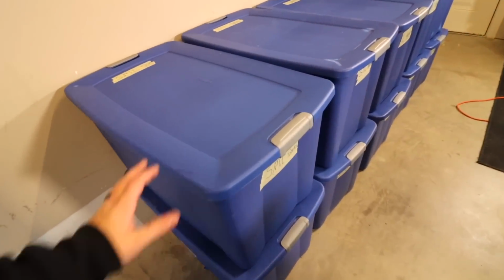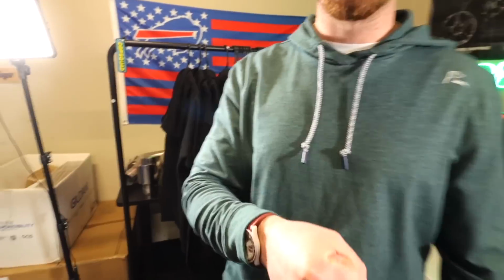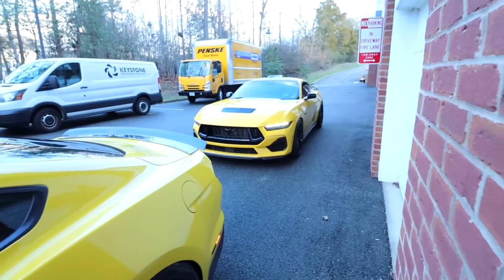$240 of plastic later, about 40 minutes later, and the help of these two gentlemen, it looks so much better. We got the bins all labeled, all stacked up with merchandise. Fellas, appreciate your help. Look at that. Now it's official. Oh my God.